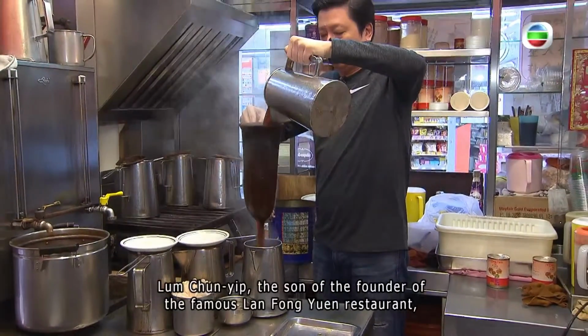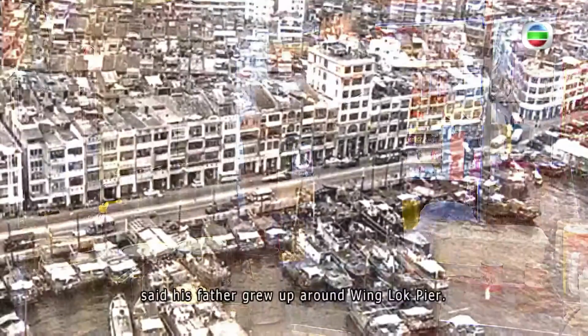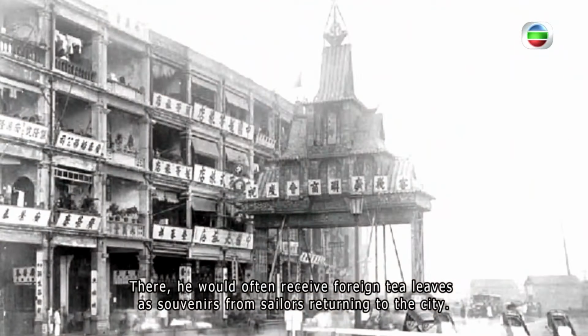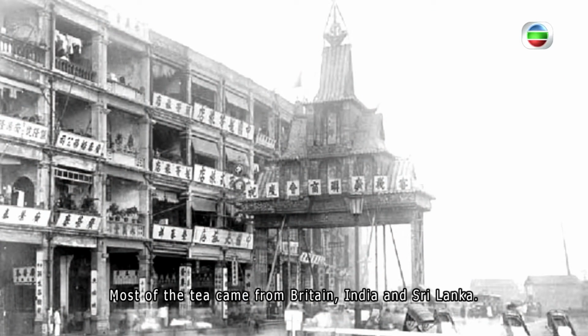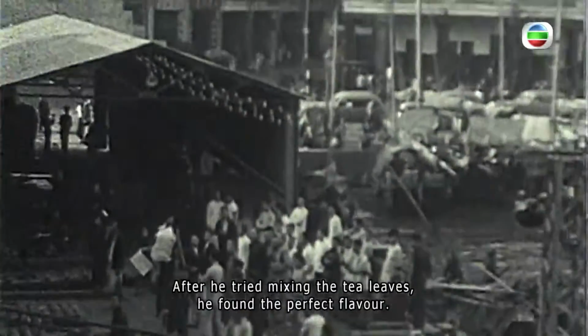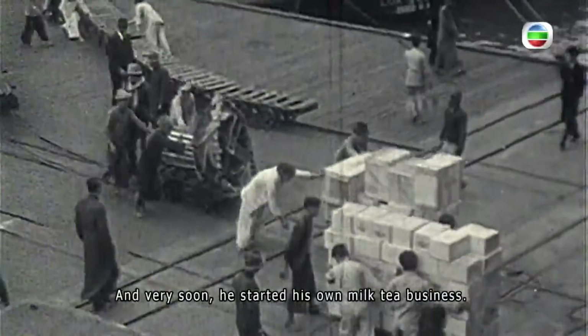Lum Chin Yip, the son of the founder of the famous Lan Fong Yun restaurant, said his father grew up around Wing Lok Pier. There, he would often receive foreign tea leaves as souvenirs from sailors returning to the city. Most of the tea came from Britain, India, and Sri Lanka. After he tried mixing the tea leaves, he found the perfect flavor. And very soon, he started his own milk tea business.